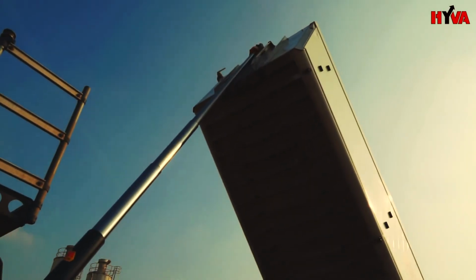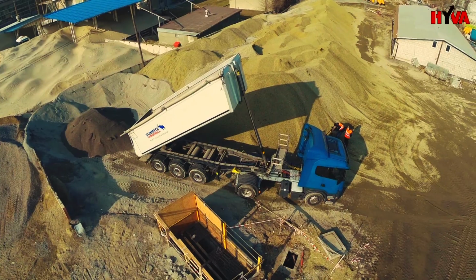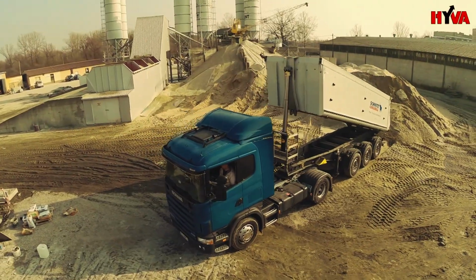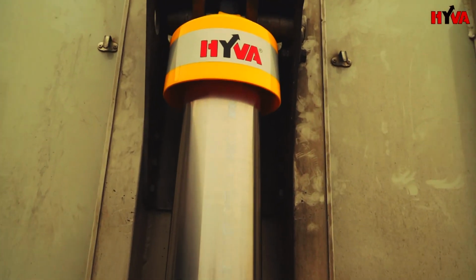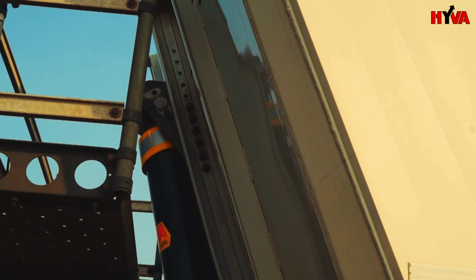The lower weight of the system is another obvious advantage of the new hydraulics. This in turn increases the tonnage of the transported material by tens to hundreds of tons, thus producing considerable profits for the user. Depending on the number of unloading operations, the investment in the new cylinder and optimized hydraulics has a return time of 6 to 12 months.